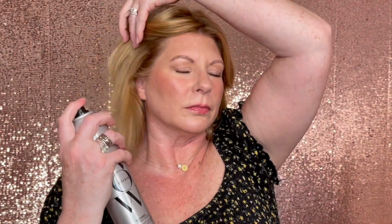I still can't decide, middle part or side. Maybe like this. I haven't done it this way in a while. And I'm going to use just a little bit of this spray just to hold it. I know I want this piece out of my eyes, even though it looks sexier in my face. It's annoying. And then just an overall spray, just a little bit to help hold.